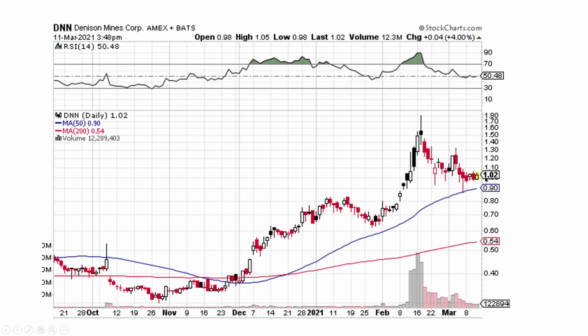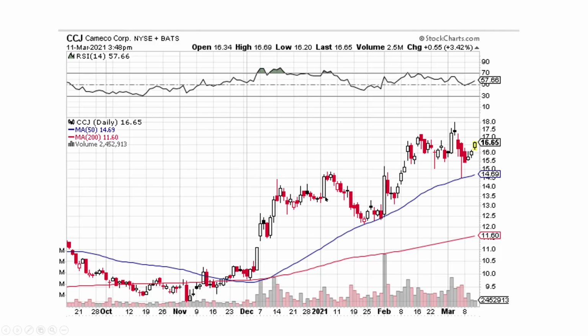If you're conservative, you want to wait and buy into strength. So you want to see strength first and then you buy into it, if you were going to trade this. But what I do is I invest. So I think right now would be probably a good spot for me to cost average a little bit of money into DNN.